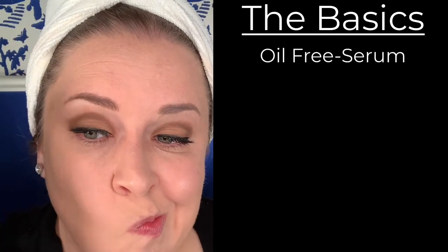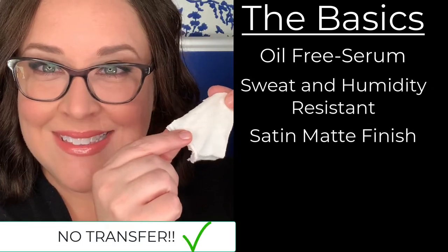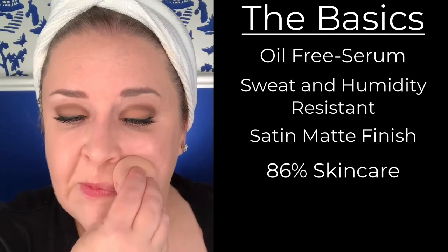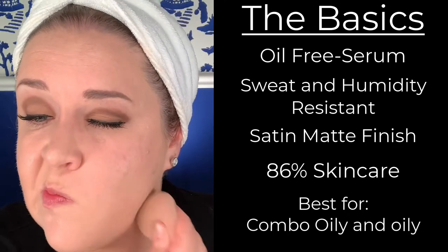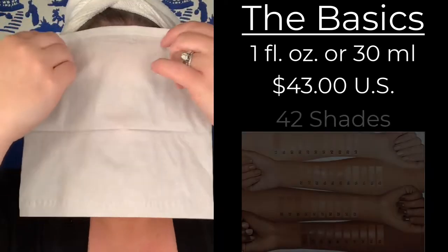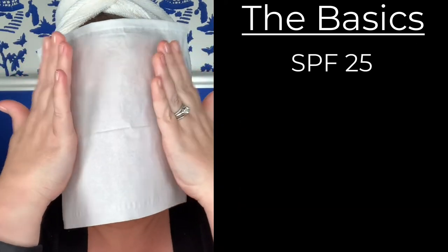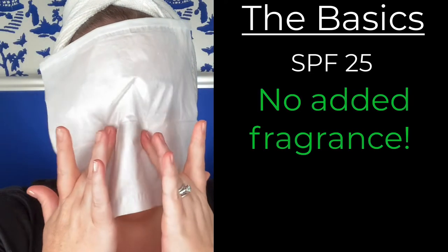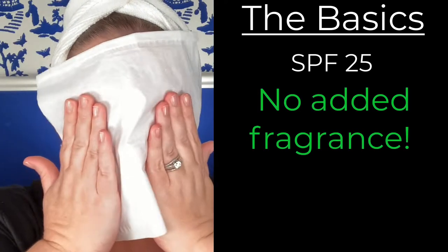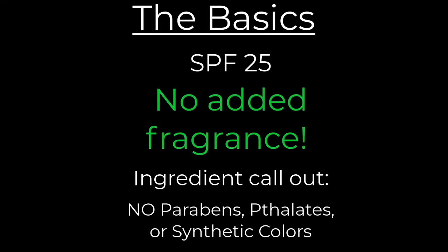Let's cover the basics. This foundation is an oil-free serum that is sweat and humidity resistant. It has a satin matte finish and is 86% skincare. It's best for combination oily and oily skin. You get one fluid ounce or 30 mil for $43 US. It has 42 shade options to choose from, an SPF of 25, and of course, since it's Clinique, there is no added fragrance, as Clinique never adds fragrance to their products. And it's worth noting that it's free of parabens, phthalates, and synthetic colors.